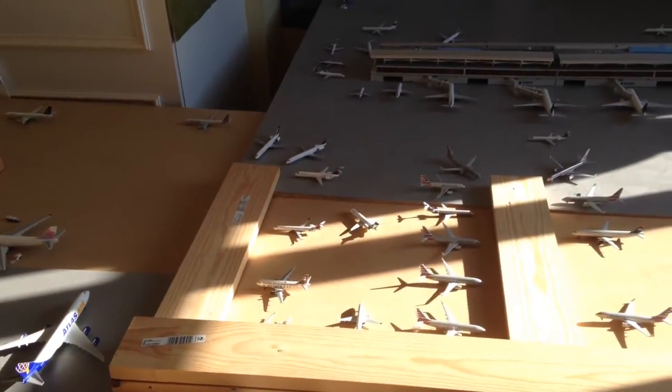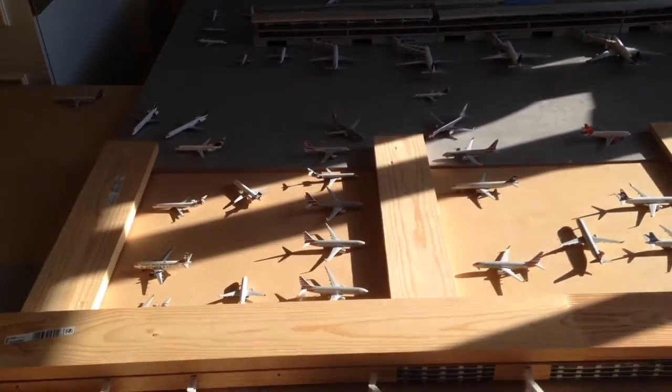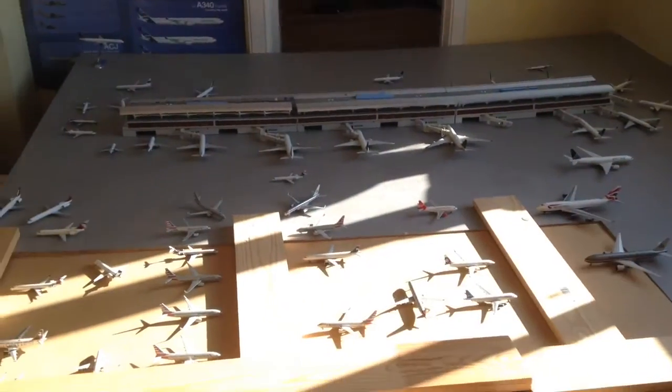Moving on with Terminal 3. Now here's where the design kind of goes off to where the actual O'Hare is. So in O'Hare, they've got a V shape that goes like this.